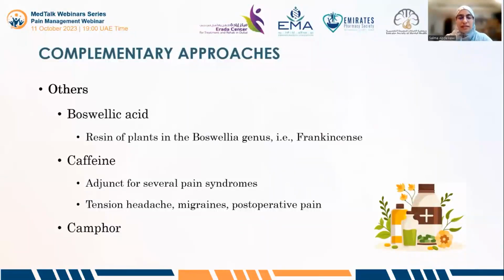Caffeine. So we mentioned the non-steroidal medication. In the market, you'll find already that caffeine is part of the combination of things that are in some of the medications that are available at the moment. And that's because it helps as a kind of adjunct in some pain syndromes. And if anyone has headaches, this would be maybe a good place to have a look at the research, because there's been some research that suggests that it could be helpful in tension headaches, migraines, and post-operative pain.